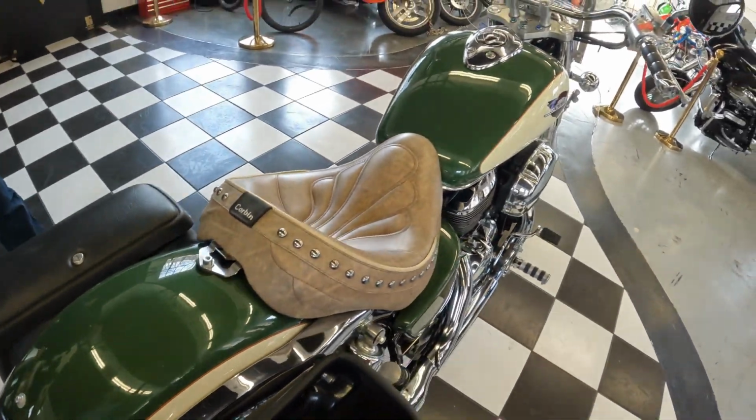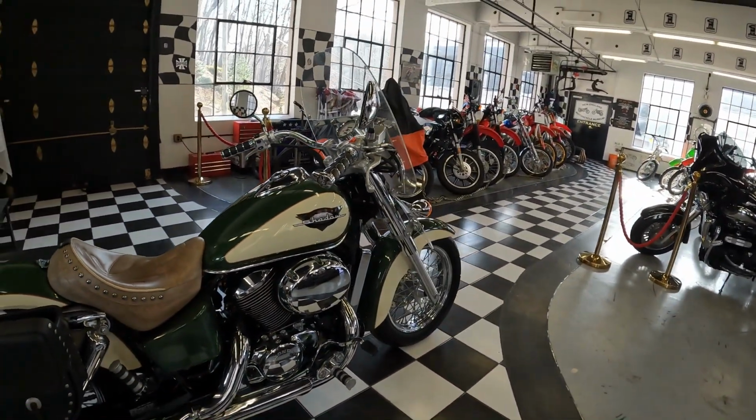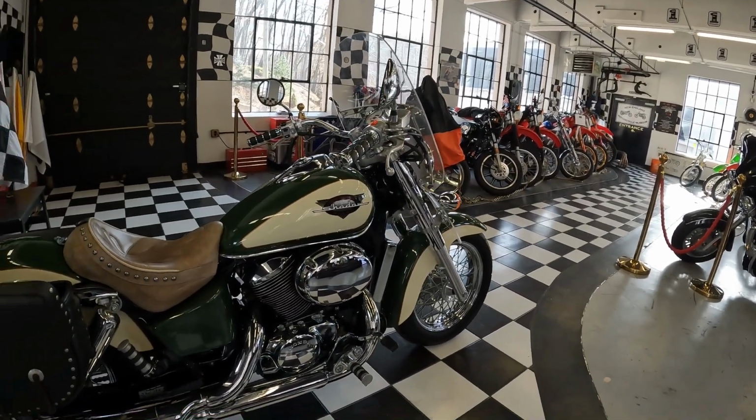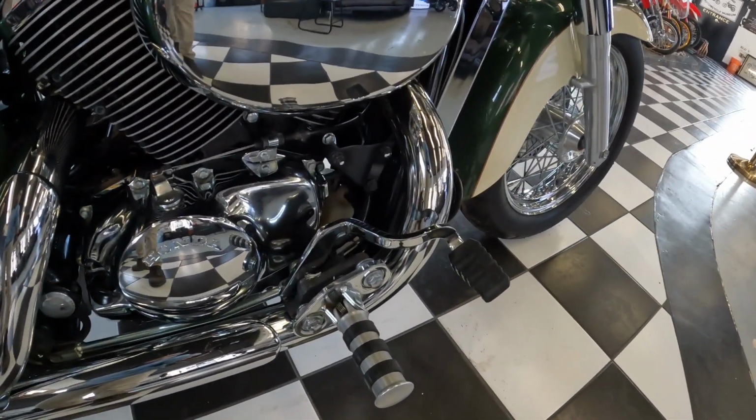You know, to wipe it down after a little bit of a ride. But this bike is, you can tell by the foot pegs, it's in excellent condition. It hasn't had a lot of use. It's been very well cared for.